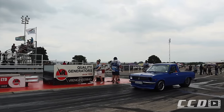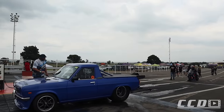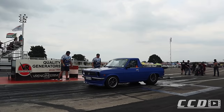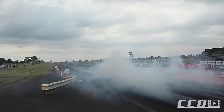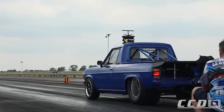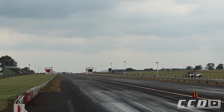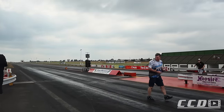Next up we have Ricardo with his CA18. It's his first time out in the quarter mile with a new setup. He's only done 200 meter testing so far, so this is his first time going down the 400 with a Bucky. 8.68 at 2.45. 8.68 off the trailer, first run down the quarter mile ever.